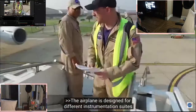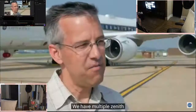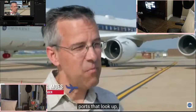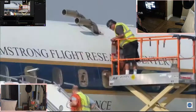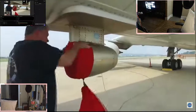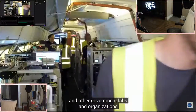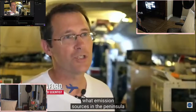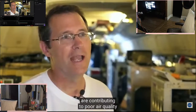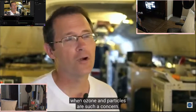The airplane is designed for different instrumentation suites depending on the missions that we fly. So we have multiple zenith ports that look up, we have multiple nadir ports that look down, and of course many of the window blanks there. There are 25 instruments on board the aircraft, not only from NASA, but from many universities and other government labs and organizations. And together, they paint a picture of the atmosphere that can allow us to completely evaluate what emission sources in the peninsula are contributing to poor air quality and how the chemistry actually works in terms of the outcome at the end of the day when ozone and particles are such a concern.